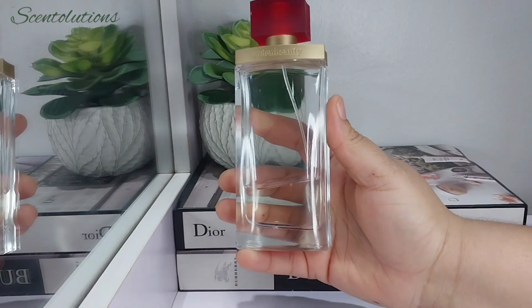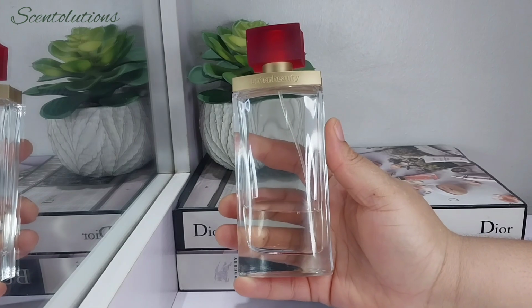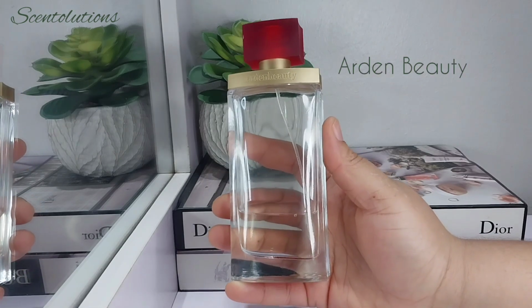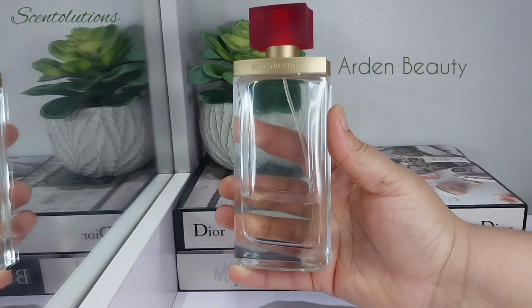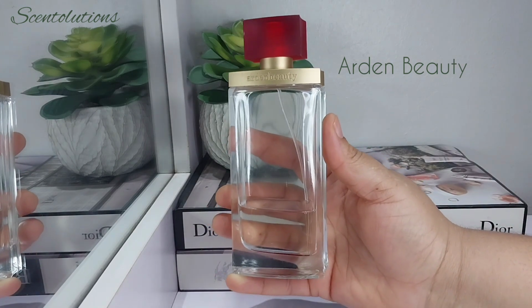And I've talked about this in my older videos, Arden Beauty. Oh my God, this is beautiful. This is just gorgeous. Look at the dent. This is a gorgeous scent.